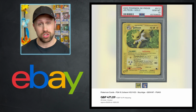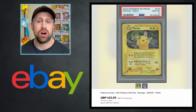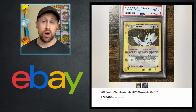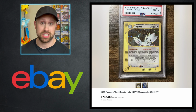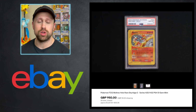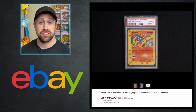A couple of notable E-Series cards. Here is a holographic Jolteon from Skyridge that sold for $628 US. The holographic Raichu from Skyridge sold for $563, and the holographic Togetic from Aquapolis set sold for $736 as a PSA 10. And to finish off the E-Series cards, here's a beautiful holographic Moltres from Skyridge that sold for $1,267 US.